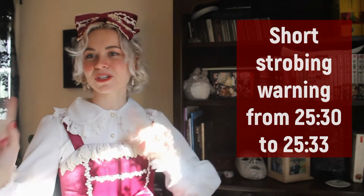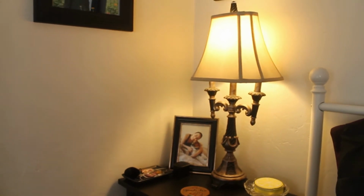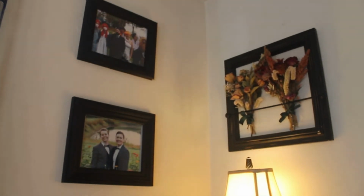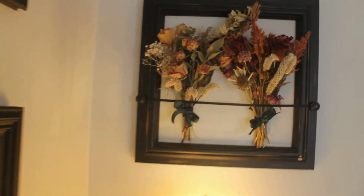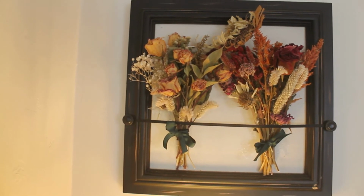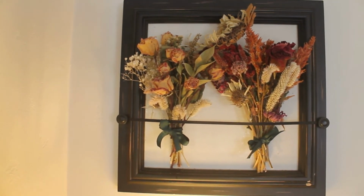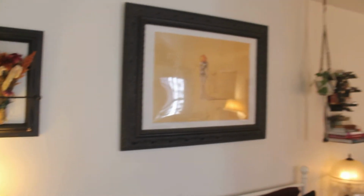And then we'll show you Channing's side of the bed with a little bit different of a lamp there and some photos. There, yeah, and some dried flowers. Most of these flowers came from when we got engaged, the field of flowers we were in at the time. Yeah. But not all of them. Some of them came from other places.